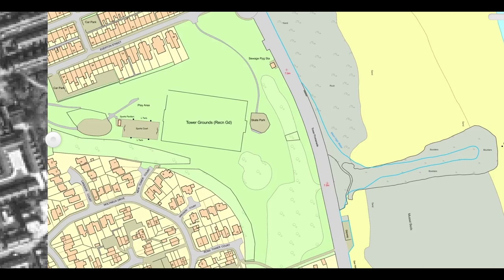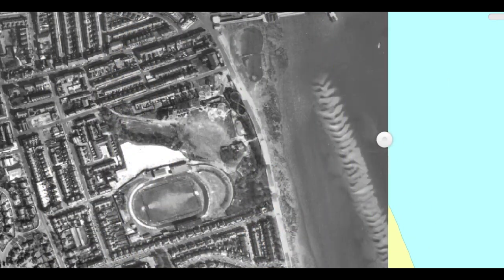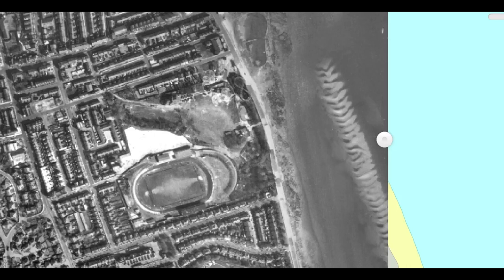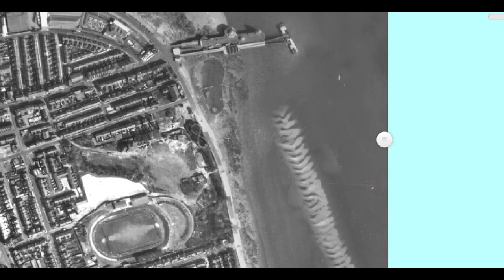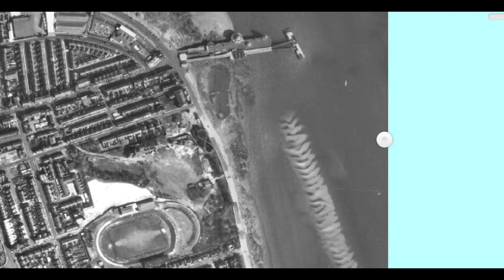Send us a postcard. But in the 70s, here we are on the picture of it, it was no longer there. But that is the location of it. In fact, look here, you've got that figure eight. This is the part of the fun fair that was there. So the track was still there.